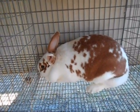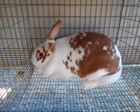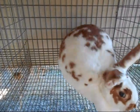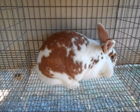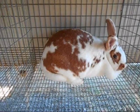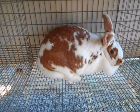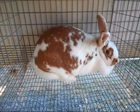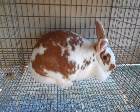Next, Paprika has been bred. I'm trying something, doing a little experiment. I bred her to Boxley, my new black buck. I'm not sure what to expect out of them. I may not get anything worth hanging on to. Probably end up with some non-recognized colors, but I liked his body type and needed some broken black does. So that's what I'm hoping to get out of that. We'll see how that goes.